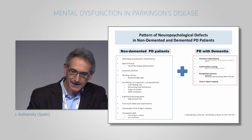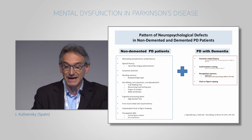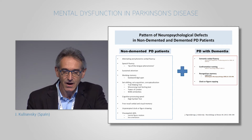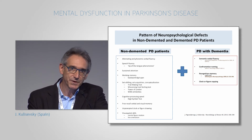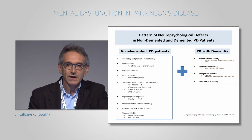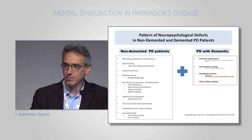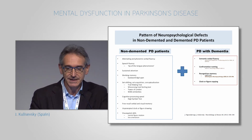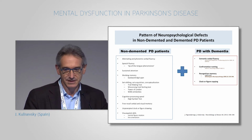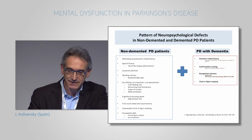But as the disease progresses, some patients also have problems with semantic verbal fluency, with naming, such as with the Boston Naming Test, with not only recall memory but also recognition memory, which depends more on the temporal lobe. Or they have problems not only in spontaneous drawing of a clock, but in copying a clock or a figure. These are more posterior cortical functions that depend more on the parietal and temporal lobes, and they are classic in patients who are demented in Parkinson's disease.